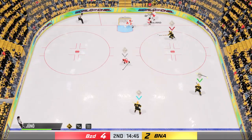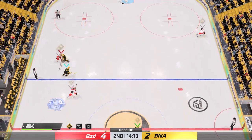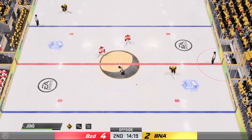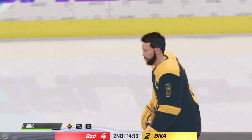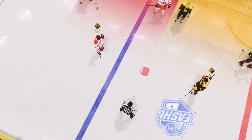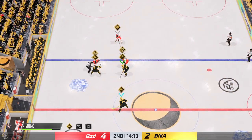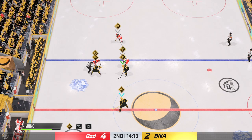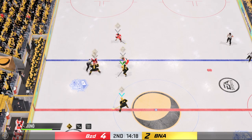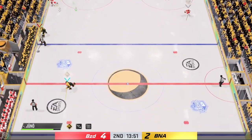Oh, the thievery coming up with the puck on the play. And that's a solid clearing attempt. Called for the offside. We'll get a face-off. More than half the period left to play. Vancouver's still down by two goals in this one. Face-off here in the neutral zone, and we are back underway.